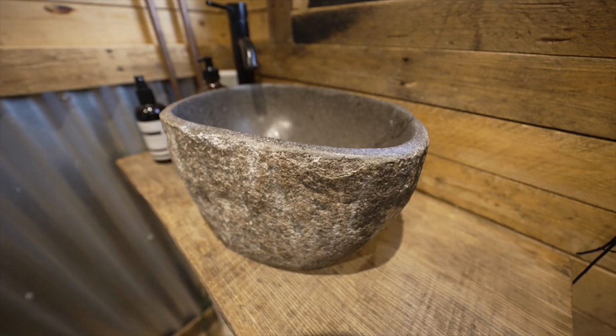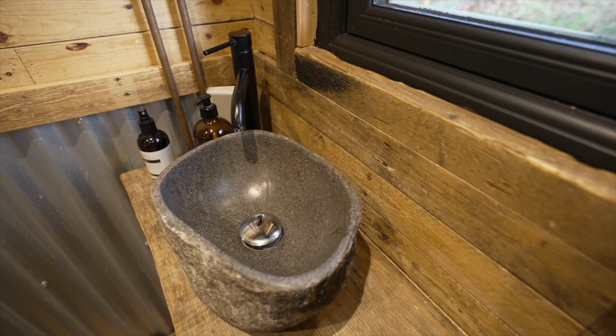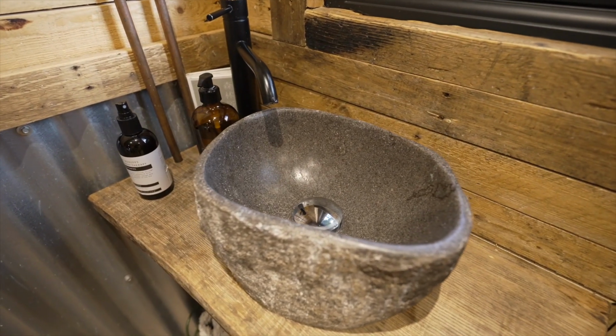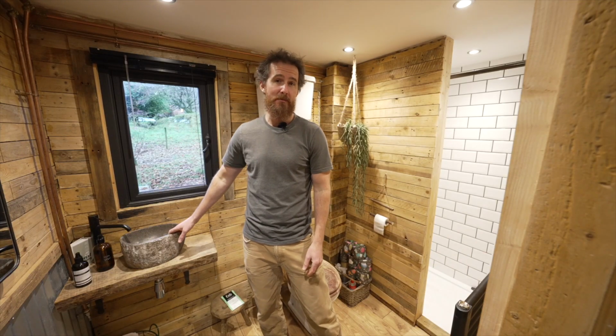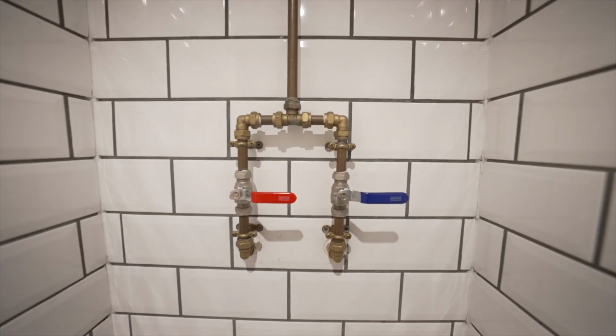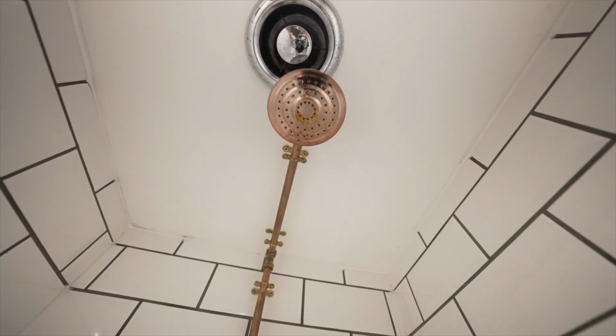This was an old, worn down, weathered boulder, and I think it might be granite, but they've found this boulder and they've reused that and turned it into a sink, which is incredible. And you can see with the shower, it's a really beautiful open copper pipe, hot and cold tap. It's a no fuss shower, just brilliant.